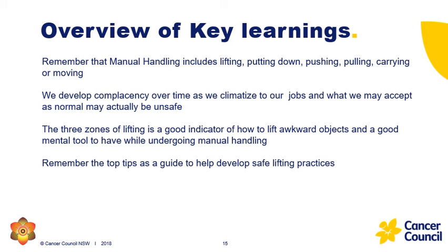And please, it is essential to remember the 3 zones of lifting. The green zone is the best indicator of the location and how to lift an object. The closer it is to your body, the better it is for you in the long term. For lifting awkward objects, it's also good to use this particular tool. And it's good to mentally remember it while you're undergoing any sort of manual handling in the office or at home or at any other place of work. Remember all these tips as a guideline to develop safe lifting practices. And remember, none of these rules are hard and fast and set in concrete, but just remember them as a guide to help you reduce the likelihood of any sort of injury to yourself.